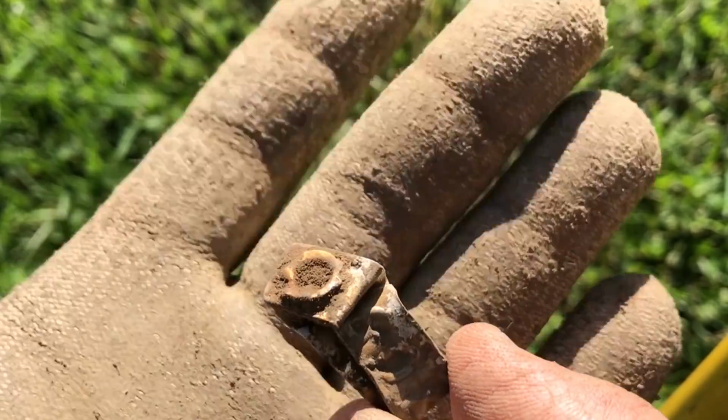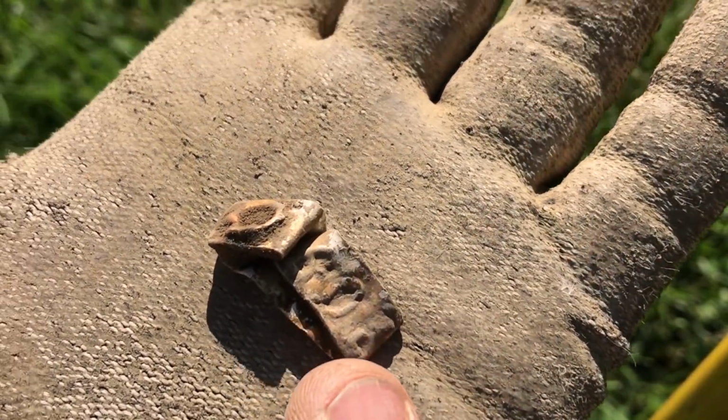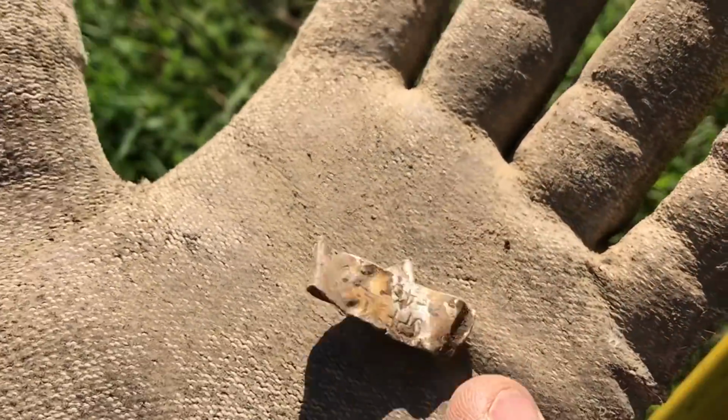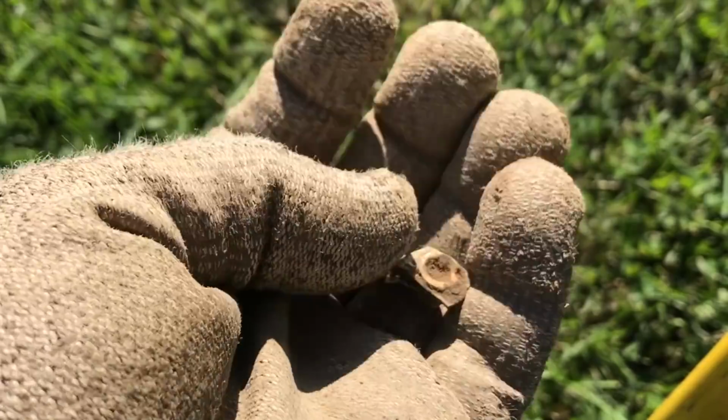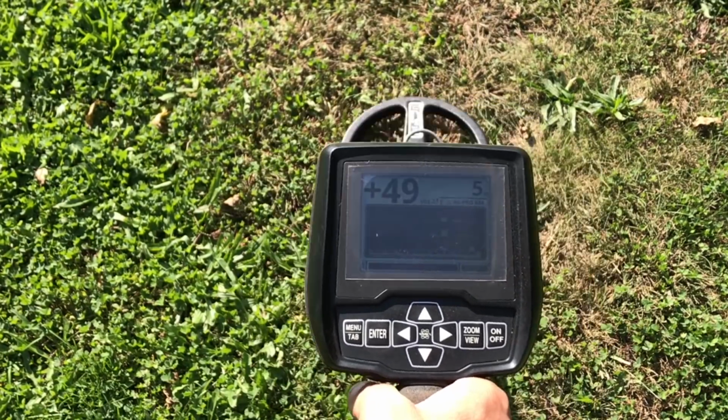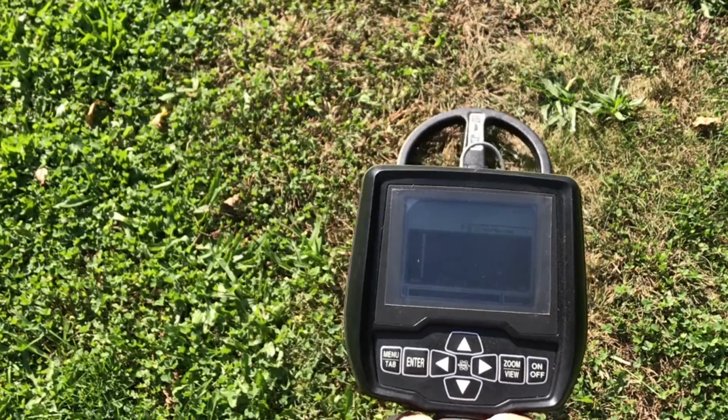I don't know if these would have come off of something for the dairy farm, or milk that was delivered to the house, or who knows, but there's a couple of these in the yard. Found both of them. 5 1/4. Little jumpy, but definitely in the 50s.